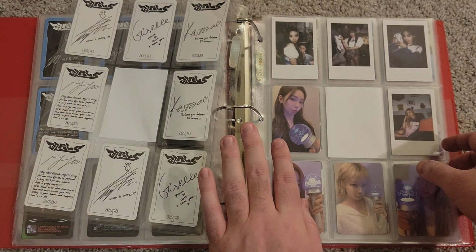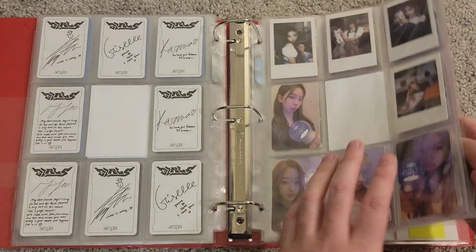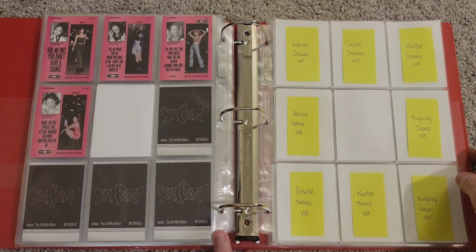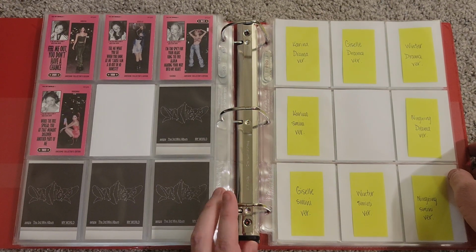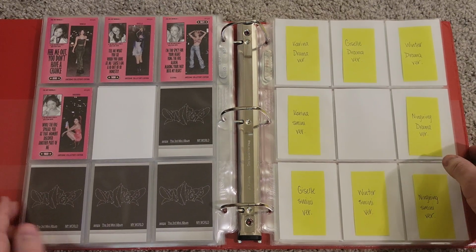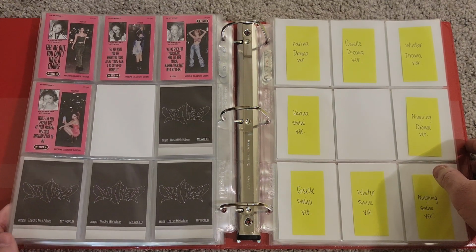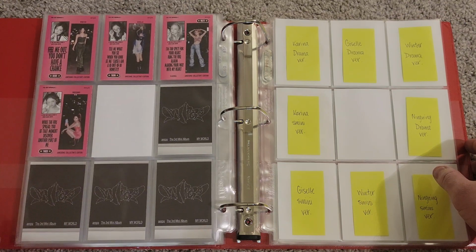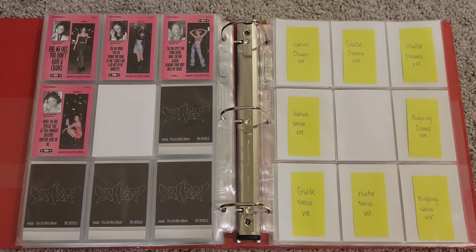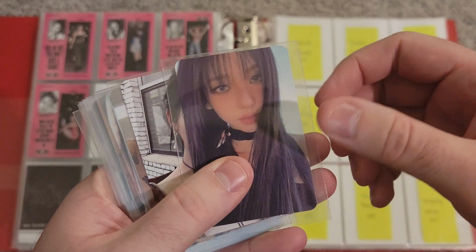But I did set up for drama, and I do have two other photo cards to put away that are SMCU, which, as you saw at the front, those pages are completely full. So to add two cards to that, I'm gonna have to do some rearranging. But we're gonna do drama first. Let me just grab the drama photo cards here. All right, so these are the drama photo cards that I have.